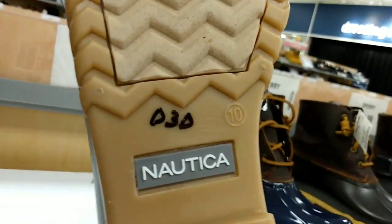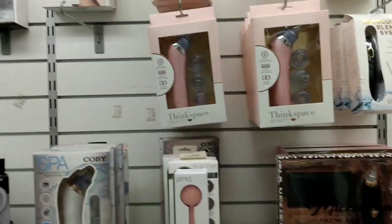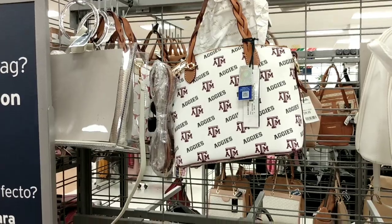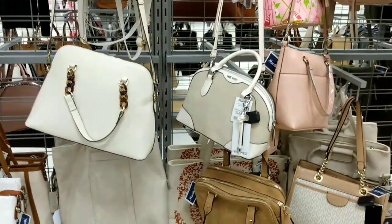As you can see here, they have these nice weather boots by Nautica. They were only $30 and I think they were fashionable and cute. Scrolling down the shoe aisle, they have a lot of nice shoes in stock. And one thing I like about Marshall's is they have a lot of gift accessories for Christmas time and a lot of practical gifts and things that you need, but you didn't know that you needed until you see it in the store.